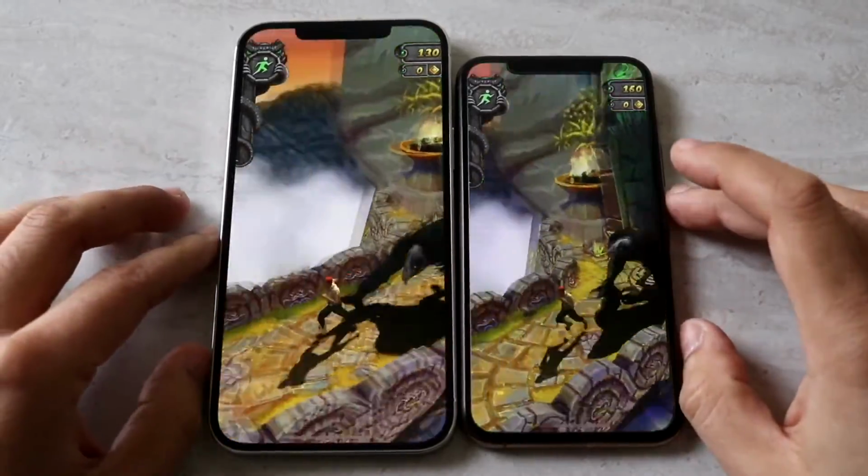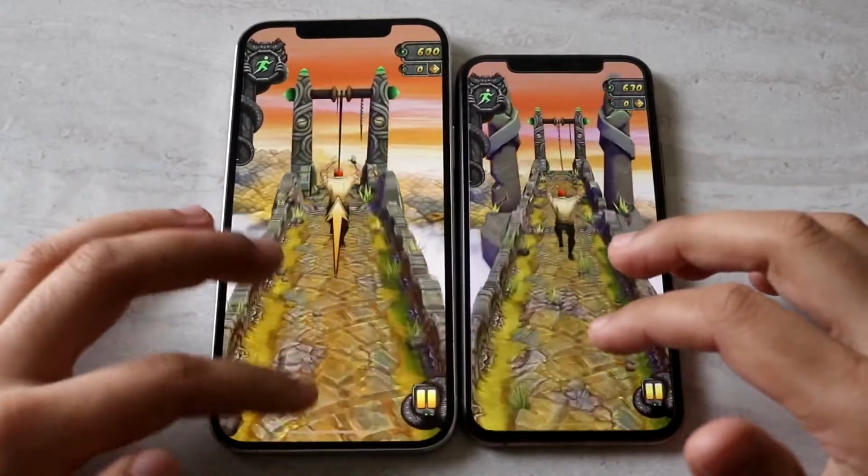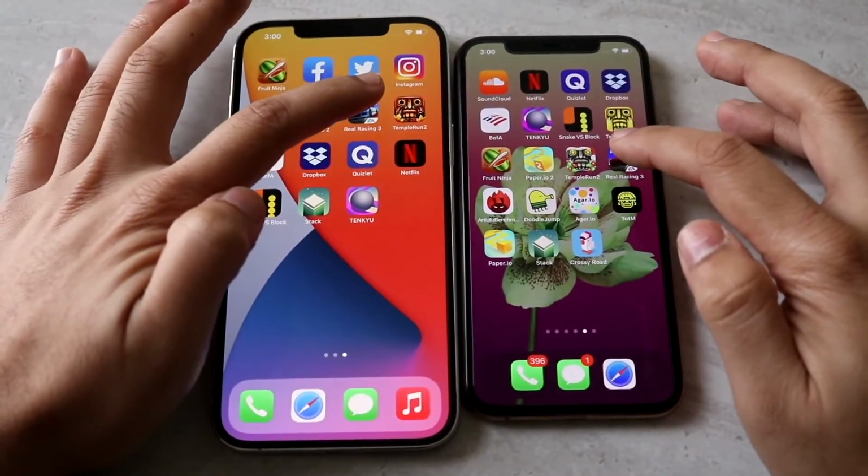Let's get into some gameplay, and I don't think there's going to be a difference at all, but it's worth a shot. And they're both going to look about the same. I don't think there's going to be that big of a difference between the two at all. Let's do Real Racing 3. 3, 2, 1.